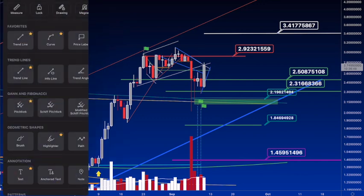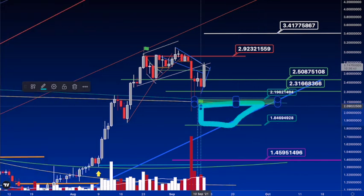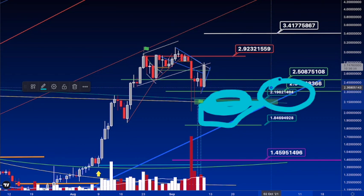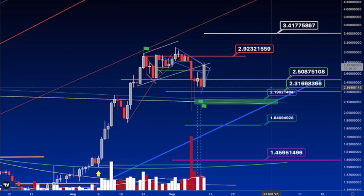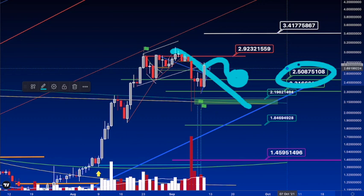So there's three main areas that I think we're going to be able to get some entries in. First, I had it here in this area, but I think I'm just going to move my second buy entry up to this area right here, around $2.19. I think that's where I'm going to be moving my next buy. The next buy would be if we had a change in behavior coming from this area and then we'd bounce up here in this area. So that would be around $2.50. I think that would be the next buy area.